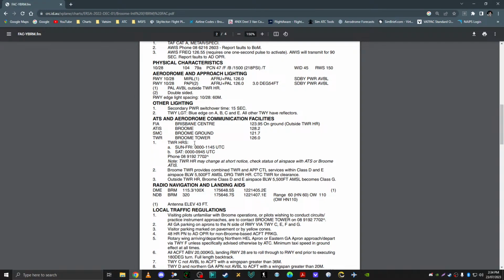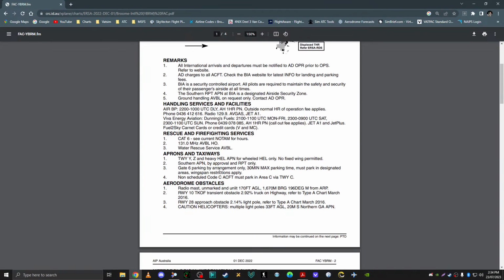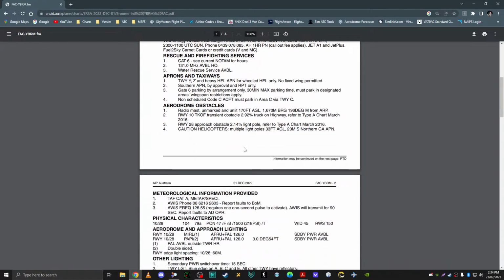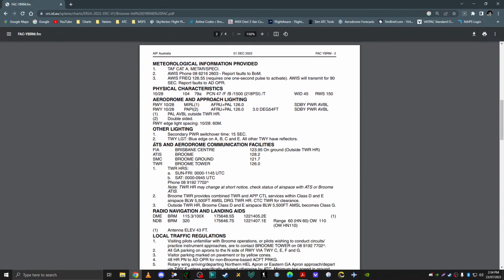And once again, you can see that, and also what I wanted to touch on, Broome is one of several procedural towers. Another one is Hobart, comes to mind. Launceston is another one. Sunshine Coast is another one. I used to know them all, but anyhow. Always look at the facilities chart, and always go down here and find out what facilities are included.